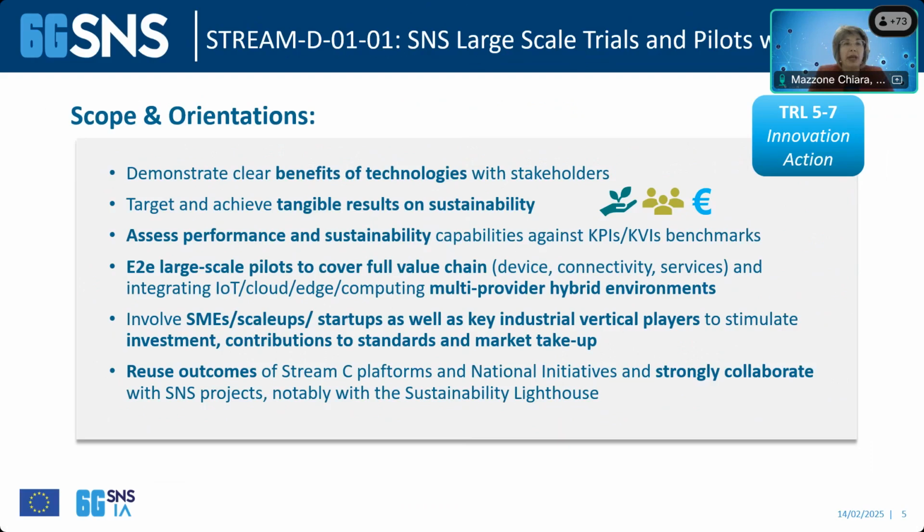In this call, we have an additional layer which, through advanced use cases, requires projects to bring tangible and achievable results on sustainability, the different dimensions that we mentioned before. We want to assess performance of sustainability. How do we reach certain targets through this framework and through the different benchmarks? And of course, the large-scale trials and pilots should cover the full value chain.